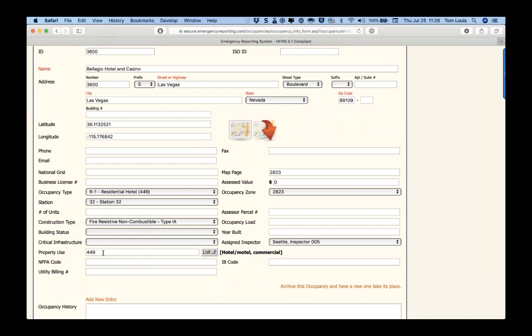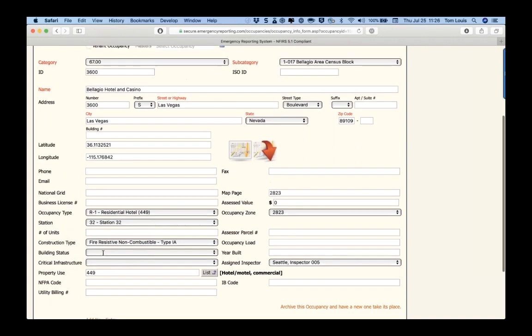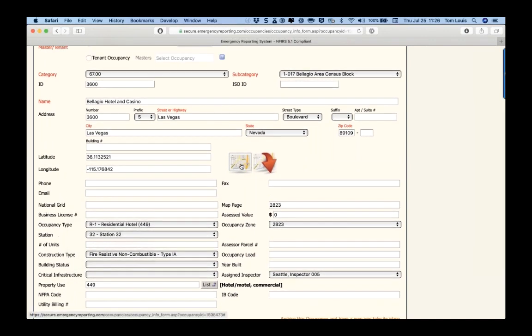So that's a key element of not only having it here within the occupancy, but also having it supported in the address page, basic 3, of an incident report. The map. So here with the Google Maps interface that we have, I can show you this building on a map.